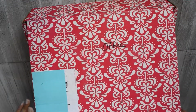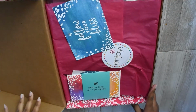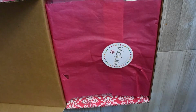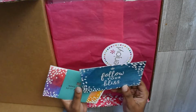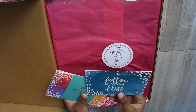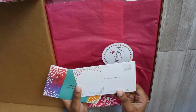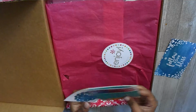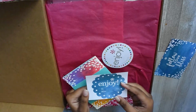Okay, just gonna go ahead and open up. As you can see, this is how it comes packaged. I'm so excited. You get this Follow Your Bliss card. This is really cute. I watch a lot of unboxing videos, but it actually looks much nicer in person, and they feel good too. This is also a little postcard that you can send to somebody that says Follow Your Bliss. Then they send you the scalloped stickers that you can use for gift labels and all that.